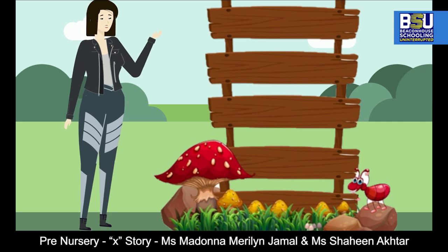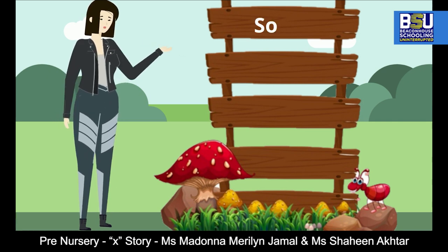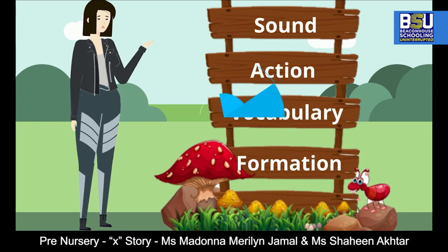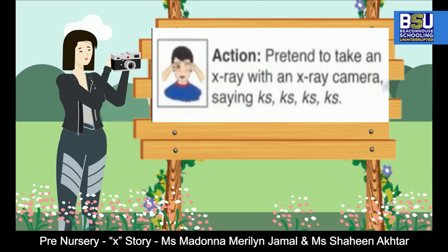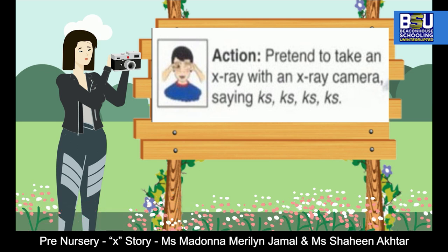Now, we will learn the letter X. We will learn the sound, action, vocabulary, and the formation. Look, everyone, I'm taking pictures with my camera. Let's all pretend to take an X-ray with an X-ray camera and make the sound kss, kss. This is so much fun. It's your turn to try.